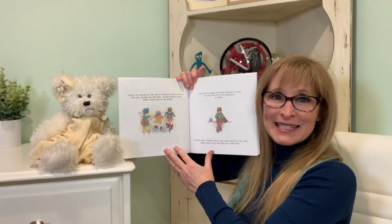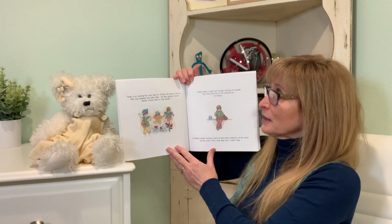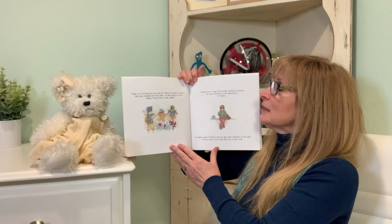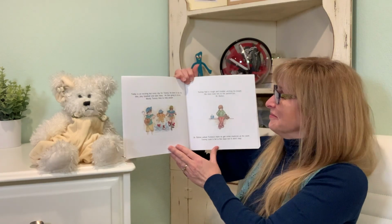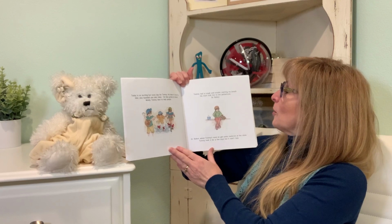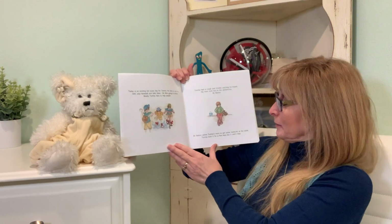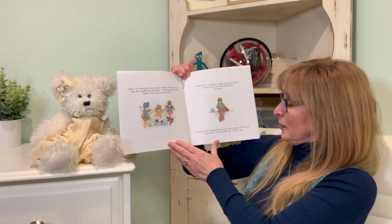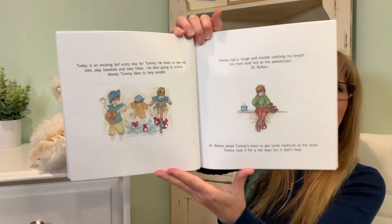Today is an exciting but scary day for Tommy. He loves to ride his bike, play baseball, and hike. But mostly he likes to go to school and he likes to help people. Tommy had a cough and trouble catching his breath. His mom took him to the pediatrician, Dr. Button. Dr. Button asked Tommy's mom to get some medicine at the store. And Tommy took it for a few days, but it didn't help.